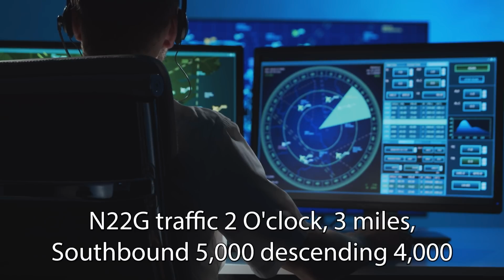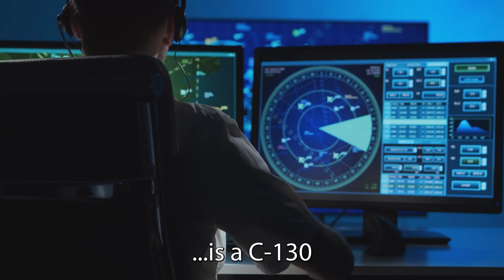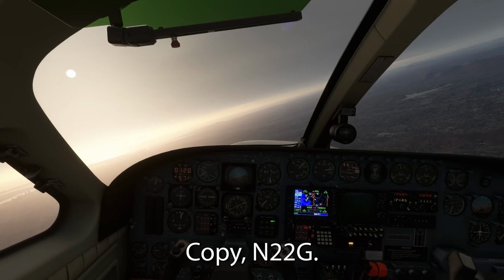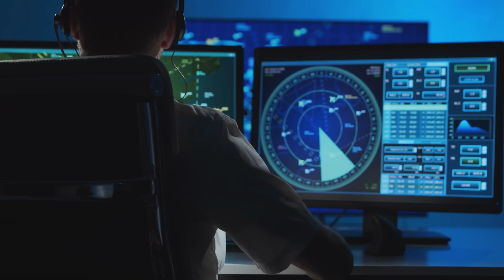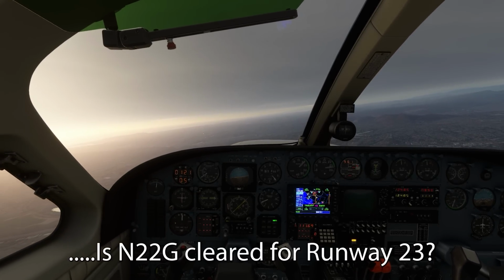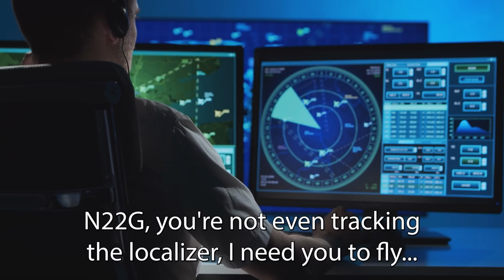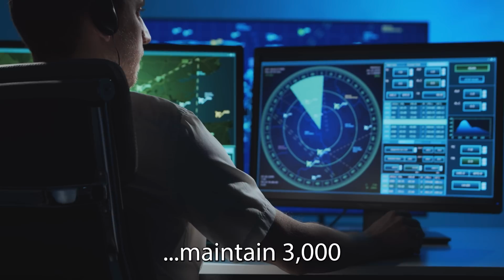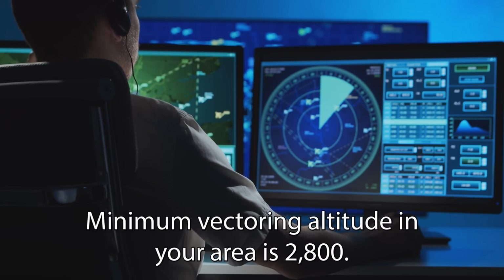Air 22 Golf, traffic 2 o'clock, 3 miles southbound, 5,000 descending 4,000, C-130. They are restricted above you. Caution, wake turbulence. Copy to the Golf. Air 22 Golf, looks like you're drifting right of course. Are you correcting? Correcting for to the Golf. Cleared for runway 23. 22 Golf, you're not even tracking the localizer. I need you to fly. Actually, cancel approach clearance, climb and maintain 3,000. 3,000 to the Golf. Maintain 3,000. Low altitude alert, minimum vector altitude in your area 2,800.